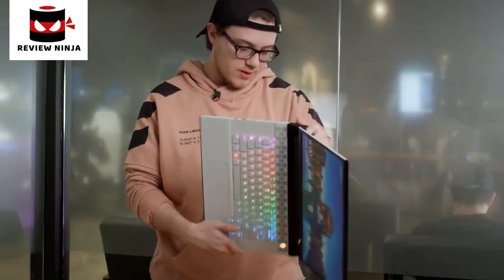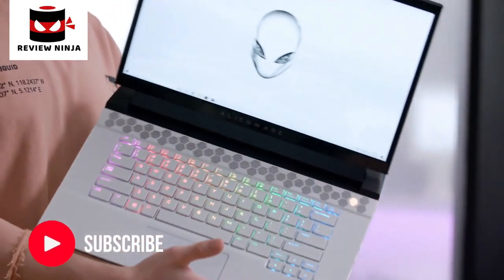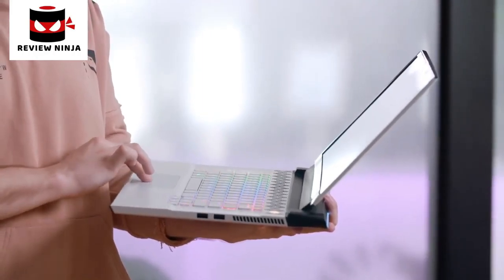They include hyper-efficient voltage regulation, Cryo-tech cooling version 3.0. We have a brand new keyboard offering per-key lighting, a new Precision Point glass touchpad. By the way, the M15 is the world's first 15-inch notebook to offer Tobii eye tracking.